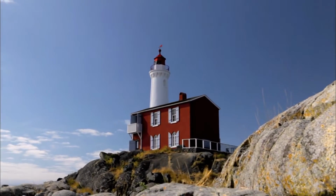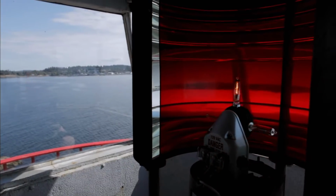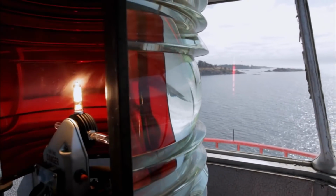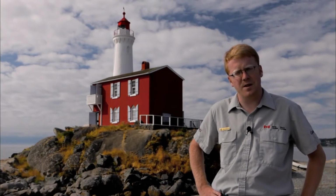The tower sits about 100 feet above the water, giving that light at the top a range where it can be seen approximately 12 miles out to sea on a clear day. It used to be a kerosene lantern at the top, and now it is electric, but it is still functioning today, 152 years after its construction.